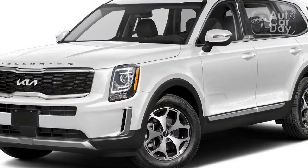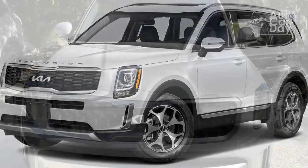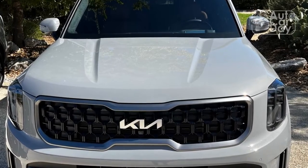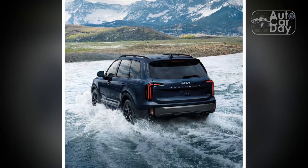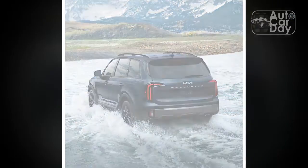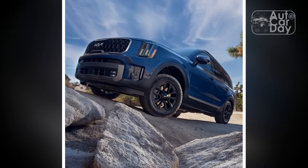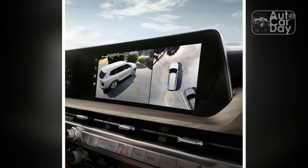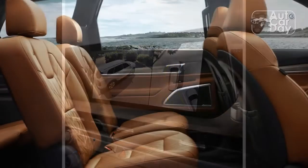We split our driving time in the 2023 Kia Telluride between an SX Prestige X-Line, which adopts some of the same styling as the X-Pro but rides on 20-inch wheels and street-oriented tires, and effectively replaces last year's Nightfall Edition, and an X-Pro, both on the road and off it. As before, the Telluride lineup also includes the entry-level LX, along with S, EX, and SX guises. The X-Line treatment is available on the EX, SX, and SX Prestige.